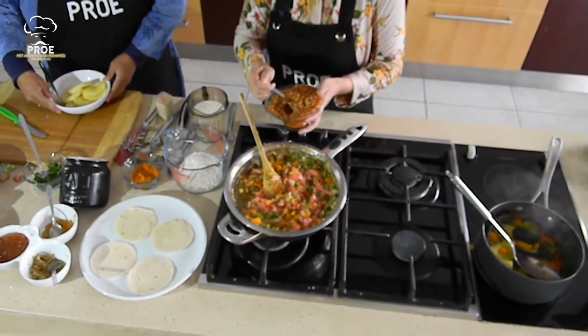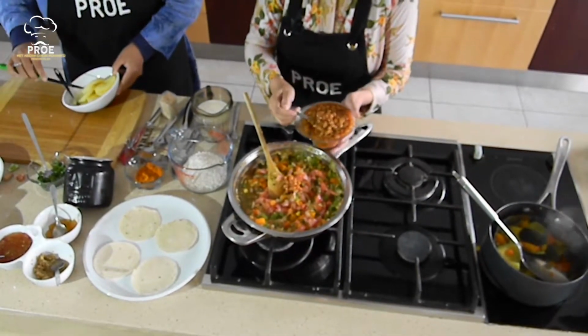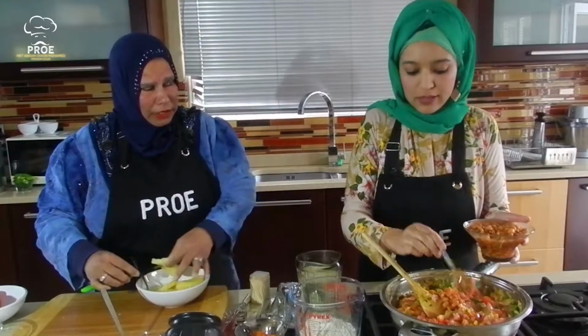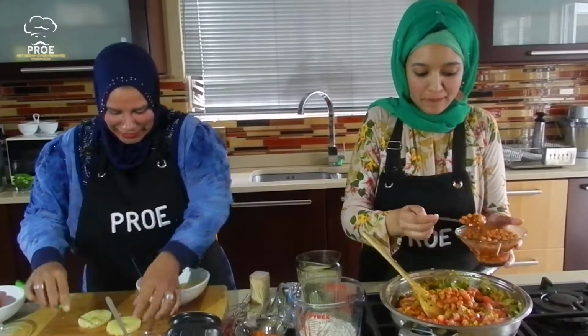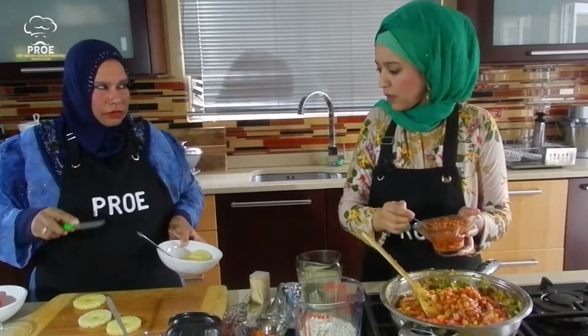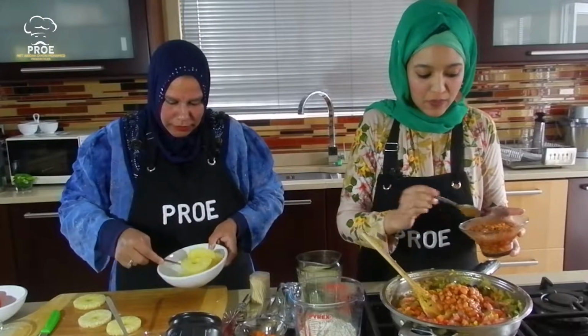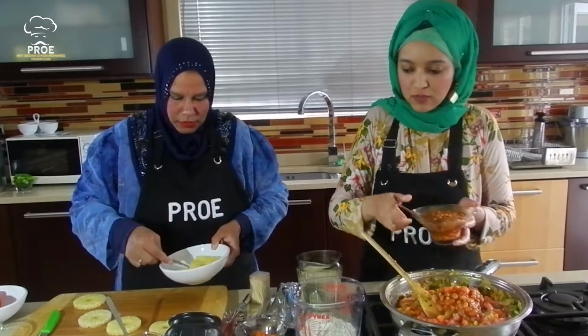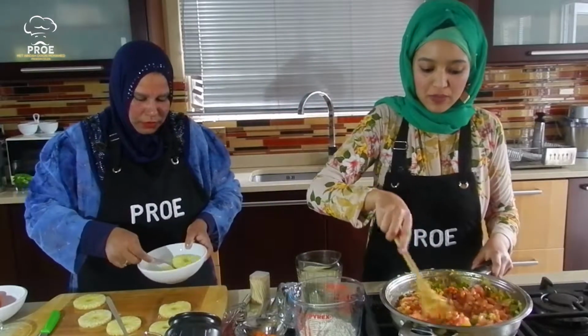No, this isn't the whole can, this is like 3/4. So I won't add all the baked beans. Some people don't like baked beans, so you don't need to add it if you don't.